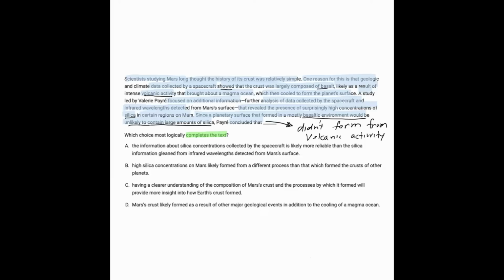So let's look at the answer choices. A, the information about silica concentrations collected by the spacecraft is likely more reliable. Well, we don't really know which one is more reliable. B, silica concentrations formed from a different process than that which formed from the crusts of other planets. Well, that makes sense because the basalt forms from volcanic activity. So it would make sense for the silica to form from some other activity. So we'll leave that one.